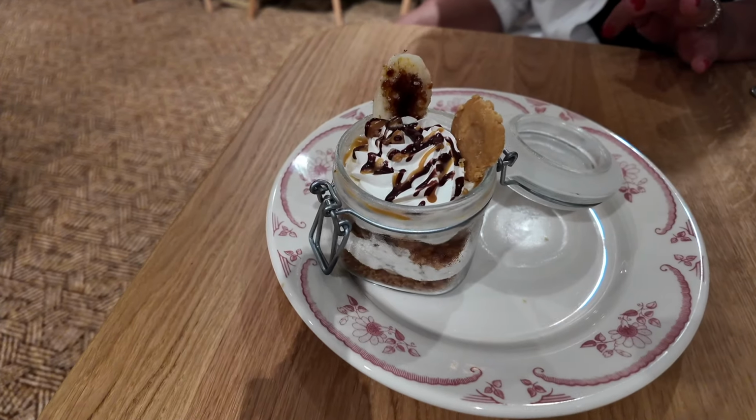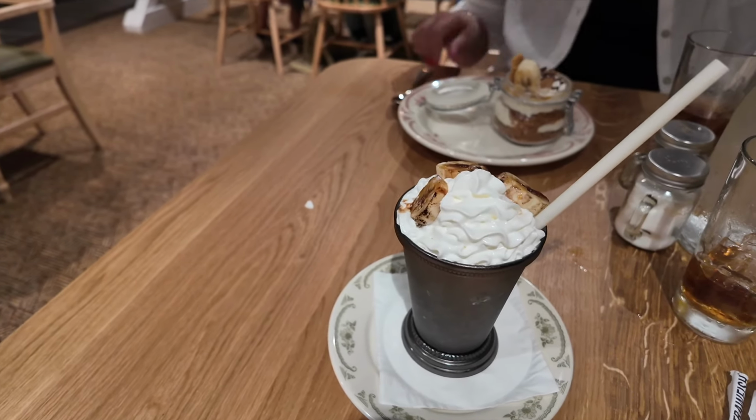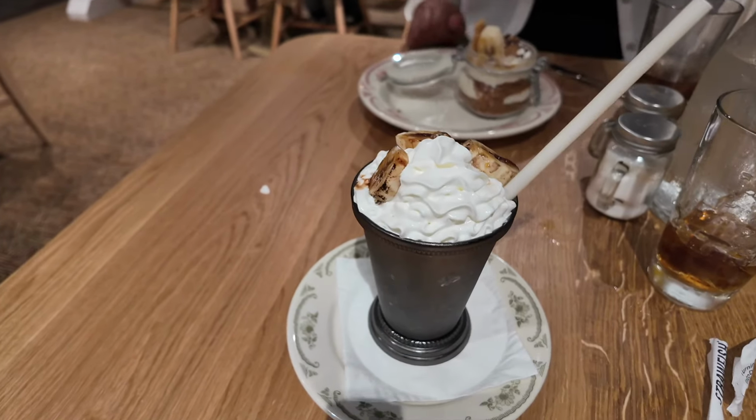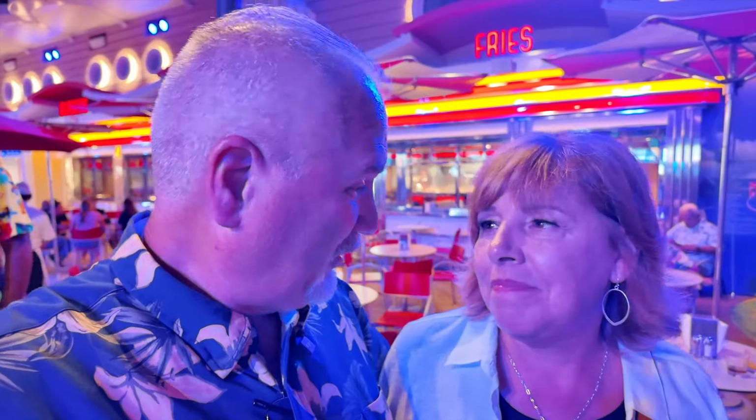And then your screwball. It was an after dinner drink. It included ice cream. It was like a milkshake, a milkshake with peanut butter whiskey, basically. Very good. Not too sweet, just right. And it actually complemented my Going Bananas. Peanut butter and bananas. How can you go wrong with that?